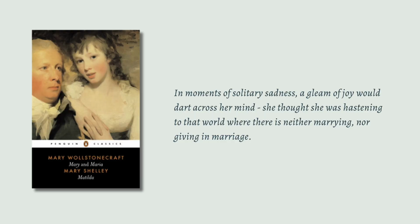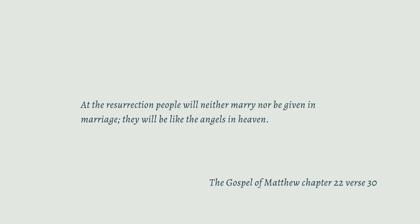It says, in moments of solitary sadness, so Mary was dying at this point, a gleam of joy would dart across her mind. She thought she was hastening to that world where there is neither marrying nor giving in marriage. That's a quote from the Bible. At the resurrection, people will neither marry nor be given in marriage. They will be like the angels in heaven. I have never thought of that verse in the context of an unhappy marriage before.